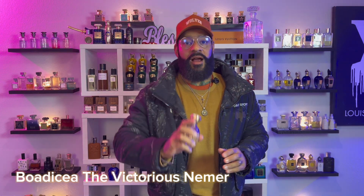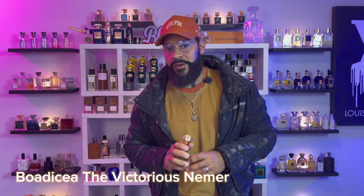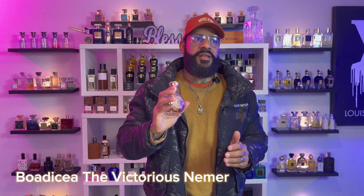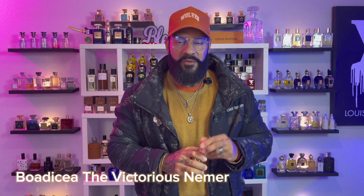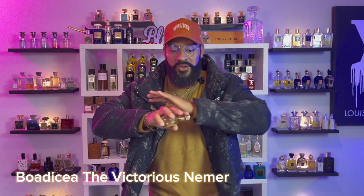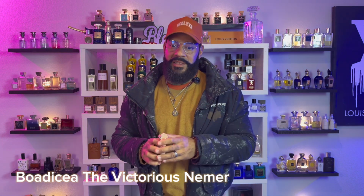This is for the bold character. Definitely impressive longevity. I don't know where it's coming from, but this concoction smells super fruity. It smells like there's a blackberry in this, but there's no fruits anywhere in the note listing.